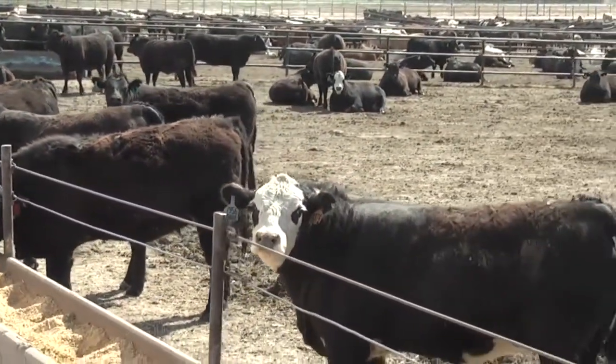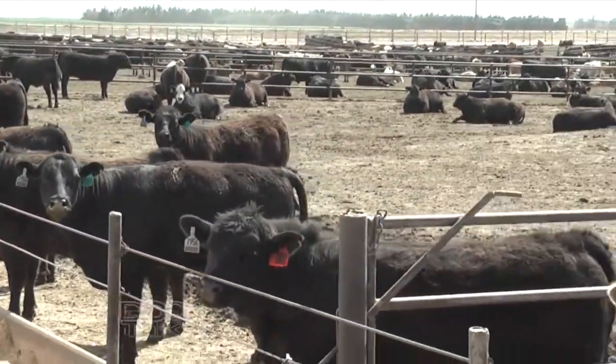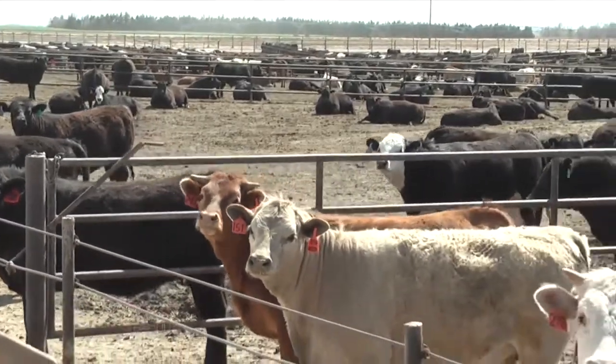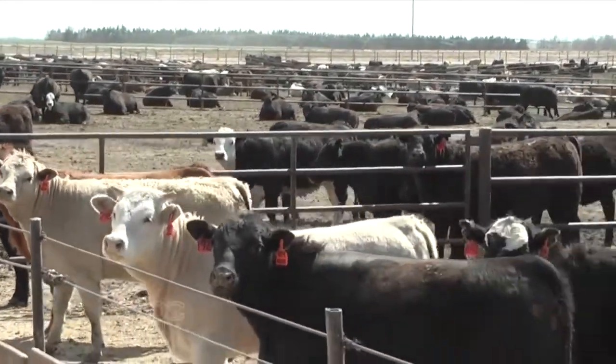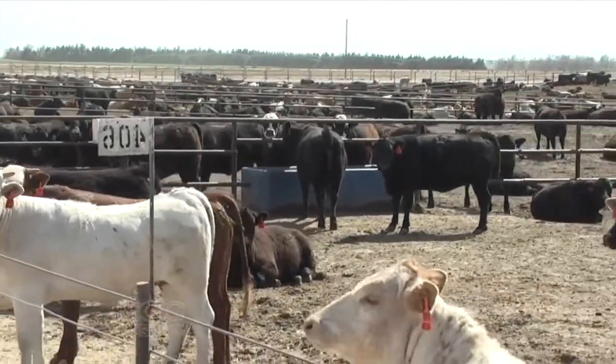Yeah. So basically, animals have the ability to grade choice or they don't, and once you get them to the proper endpoint, that yield grade 2, yield grade 3, if they aren't going to grade choice by then, they aren't going to grade choice. Exactly.